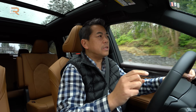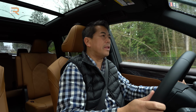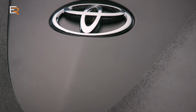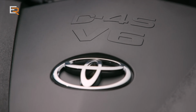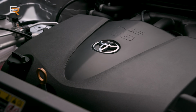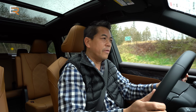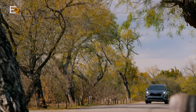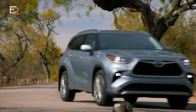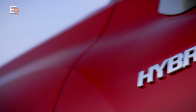Buyers have 2 options when deciding what to power their Highlander. The first is the one that we're driving right now, and it's unchanged for this generation. It's a 3.5 liter V6. It puts out 295 horsepower and 263 pound-feet of torque, and that's matched to an 8-speed automatic transmission. The second power plant is the hybrid, which we will be talking about later.